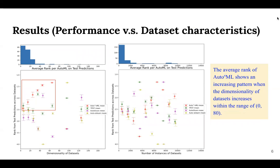And here are the plots of every rank per AutoML systems on testing predictions versus dimensionalities or number of instances. We can see that in this region, the average rank of AutoML shows an increasing pattern when the dimensionality of datasets increases within the range of 0 to 80.